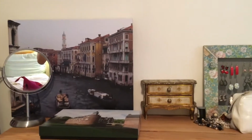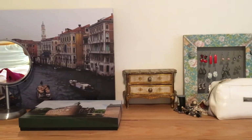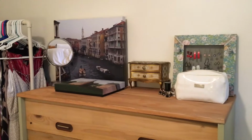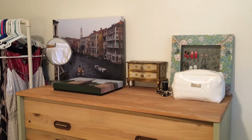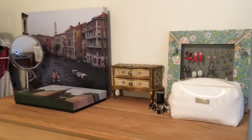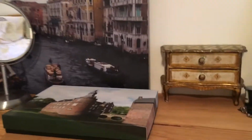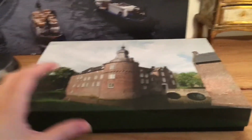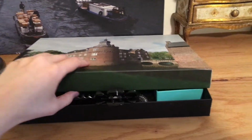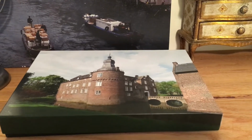First, I suppose, oh, you can see my unmade bed, classy. First, I suppose I'll show this little before shot. So this is what my dresser usually looks like. You know, jewelry, cosmetics, etc. And then in this little box, gosh, you can see why this isn't working.